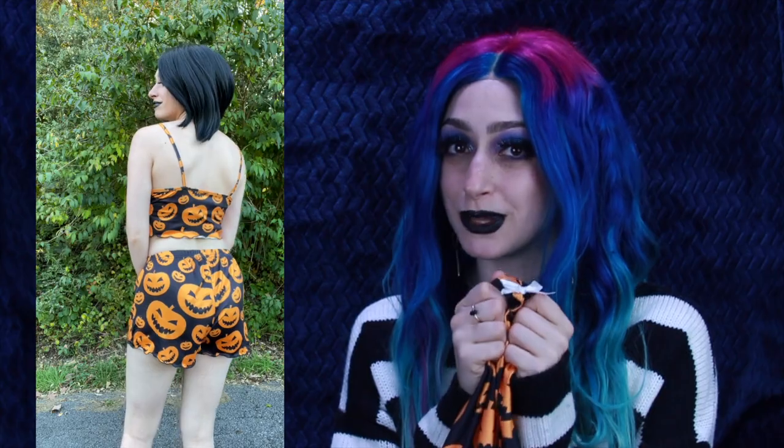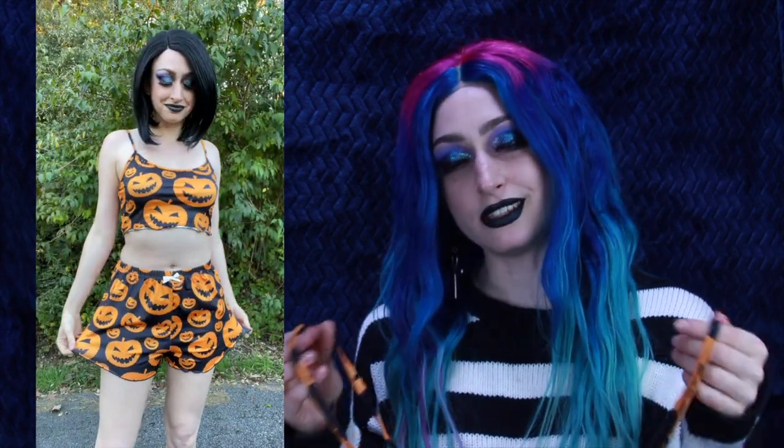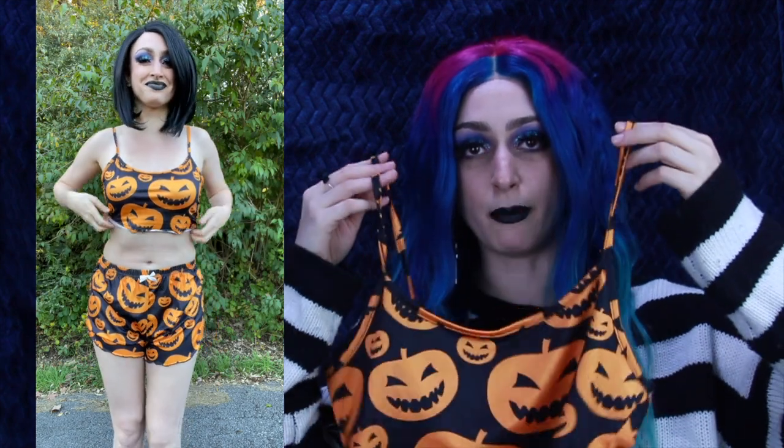Now this is a really cute little detail, which you can take off if you want. There is a white bow in the front of the middle of the shorts. The waist is elastic, which is great for stretchiness and comfort. These are not see-through, which is very nice. And honestly, I've worn this top as a crop top by itself, not just as a PJ top, because I like my crop tops and I like my spooky tops, so why not? The only bad thing is this does not have adjustable straps on the top, so if you want to adjust it, you're gonna have to cut them up and do it yourself.